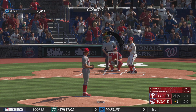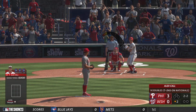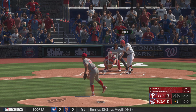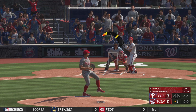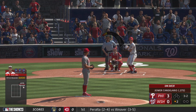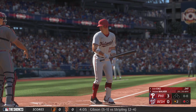Bottom of the second. And now the DH, Alex Call. Swing and a miss. Well, after putting up a nice inning on offense, got some runs across, this is where you look for the starter to go out there, have a shutdown inning. Don't give that other team any hope. You just hope that he can get through this inning, get the bats back up there while they're hot. Next one off the plate inside. And now it's 3-2. Cuts and misses. It's a strikeout.